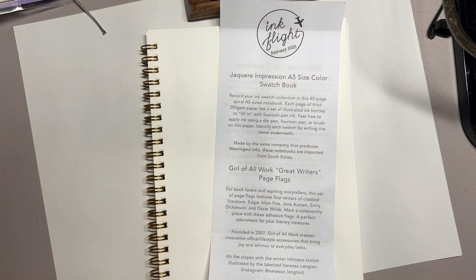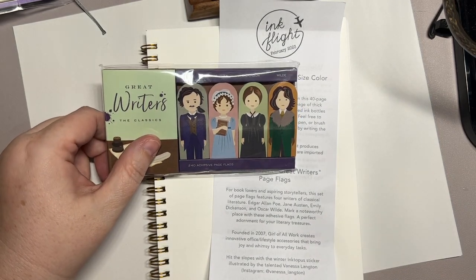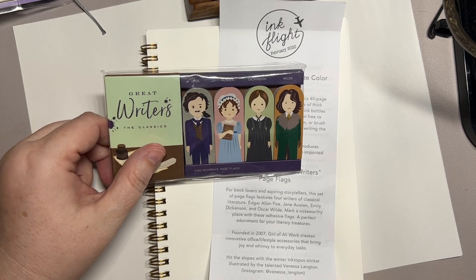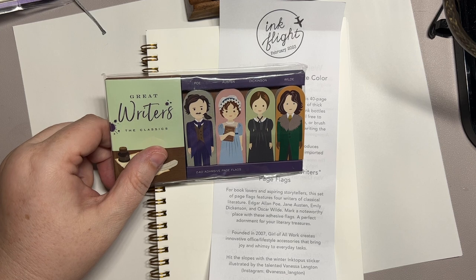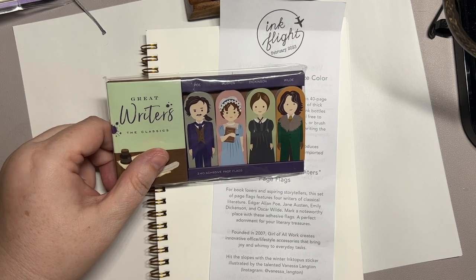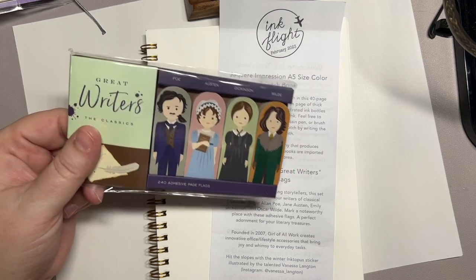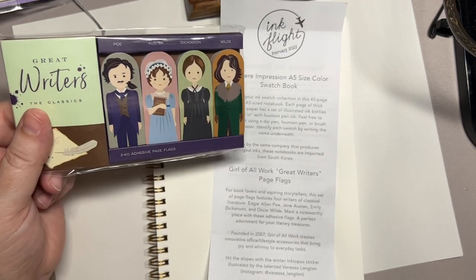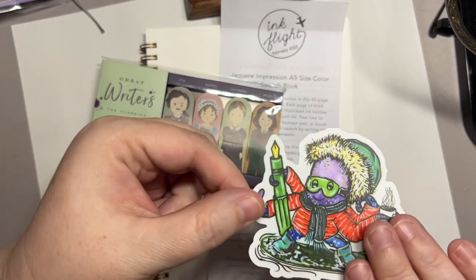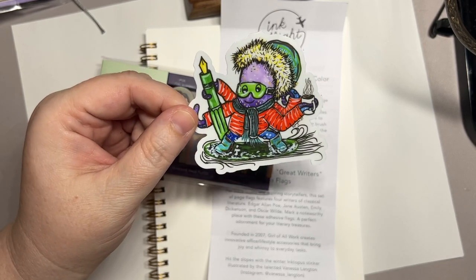For book lovers and aspiring storytellers, this set of page flags features four writers of classical literature. Edgar Allan Poe, Jane Austen, Emily Dickinson, and Oscar Wilde. Mark a noteworthy place with these adhesive flags, a perfect adornment for your literary treasures. Founded in 2007, Girl of All Work creates innovative office slash lifestyle accessories that bring joy and whimsy to everyday tasks. And hit the slopes with our winter Inktopus sticker, illustrated by the talented Vanessa Langton. Instagram at Vanessa_Langton.